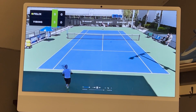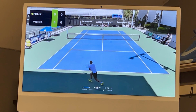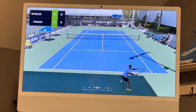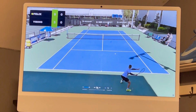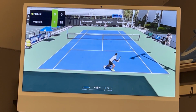Another middle ball here. Ball lands right here, cross court, and watch him go the other way. Very difficult. Still does it. Still goes for it. Every ball, he's trying to make him run. Now he hits the middle there. Yibing hits the middle. In a longer rally, this is like his fourth or fifth shot. And then he gets lucky and Felix misses. There's that down the line on the run.